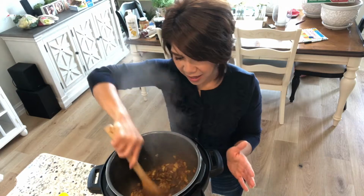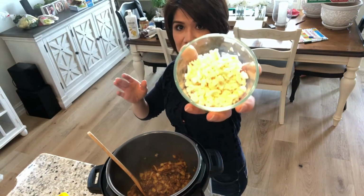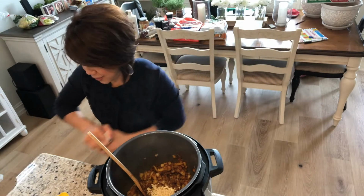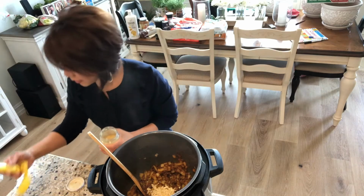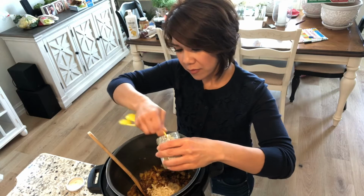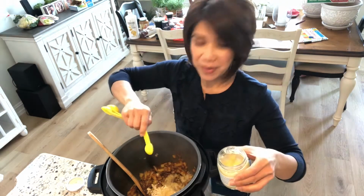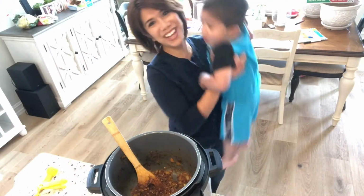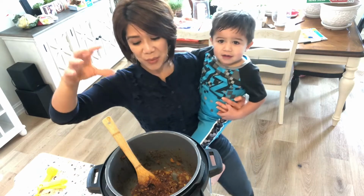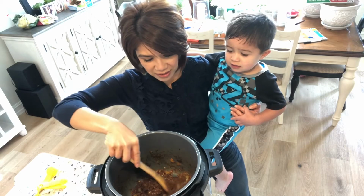Our onions have cooked down nicely, and to this, I'm gonna add the garlic. Oh, God, I can't open it. And our minced ginger. I'm adding an extra because I really like the flavor of ginger. Here. Okay, there. So the onions have been going for about a few minutes. So we have the onions, the garlic, the ginger all in here.